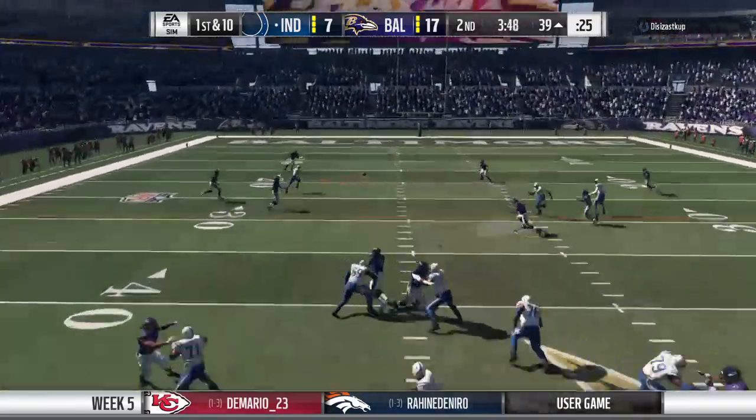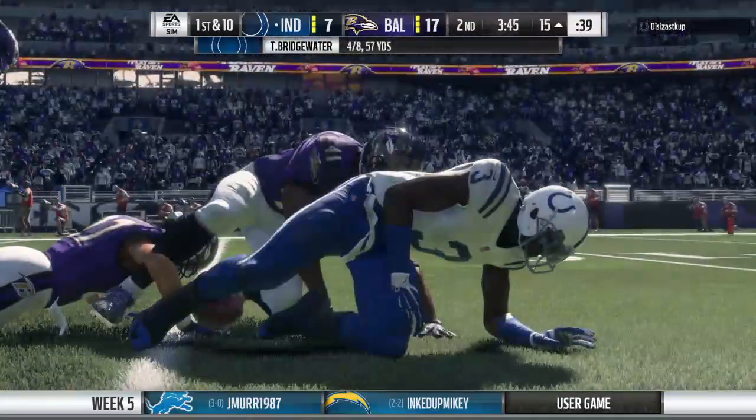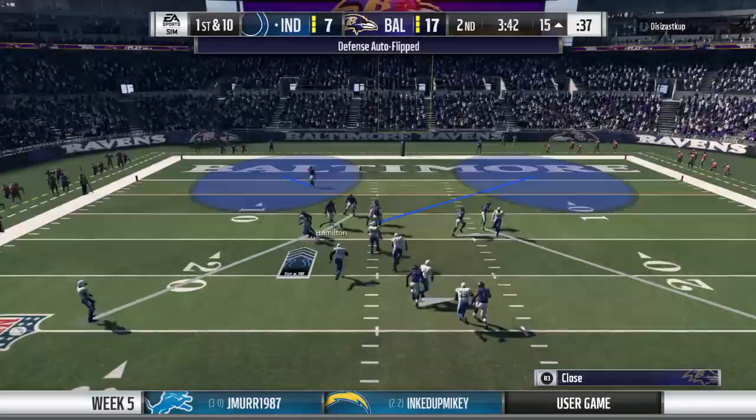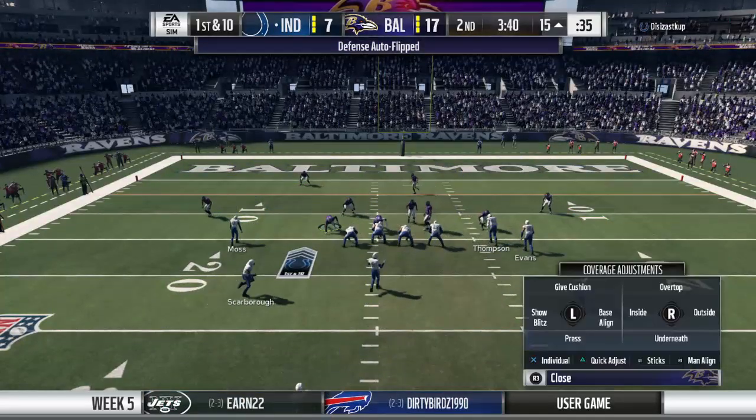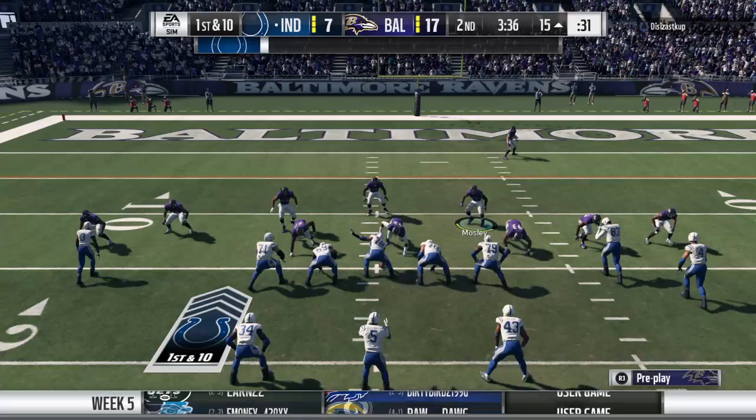From the shotgun, it's Bridgewater. Oh, he's got a man wide open, complete. And he's going to be taken down, but not before reaching the 15-yard line. A really nice gain of 25 yards.